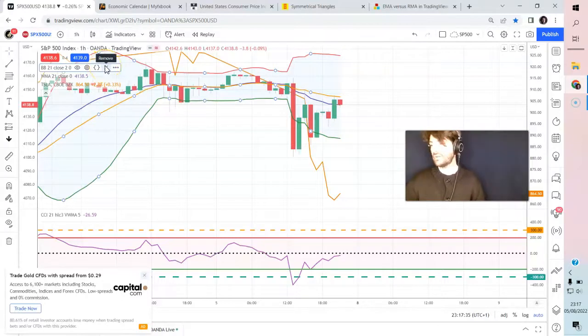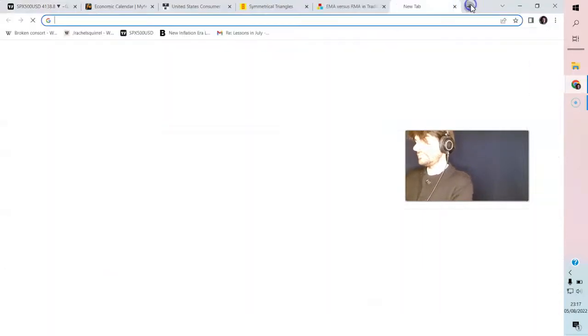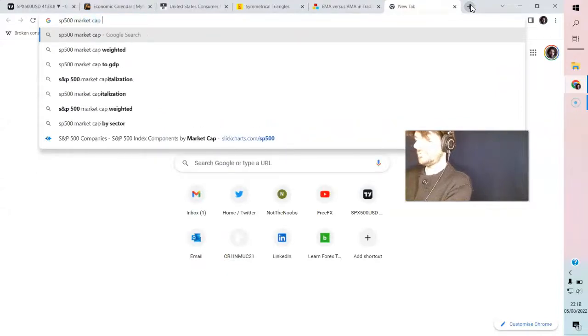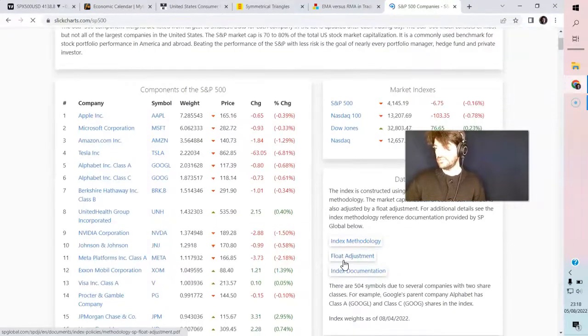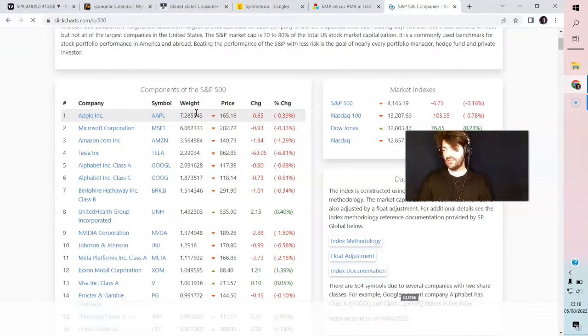If you're ever looking for the market cap components of the S&P, which is cap weighted, so the capital size of each company creates the weight on the index, you can search for something like S&P 500 market cap components. I think this one, Slick Charts, I was looking at the other day, and you can see the weight. The top one is Apple, followed by Microsoft, Amazon, and Tesla is the fourth.